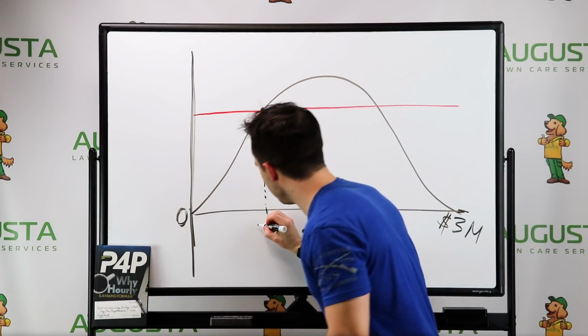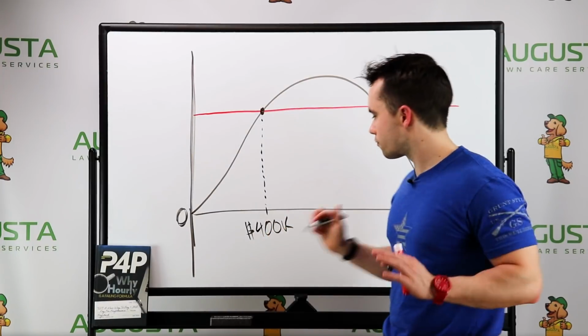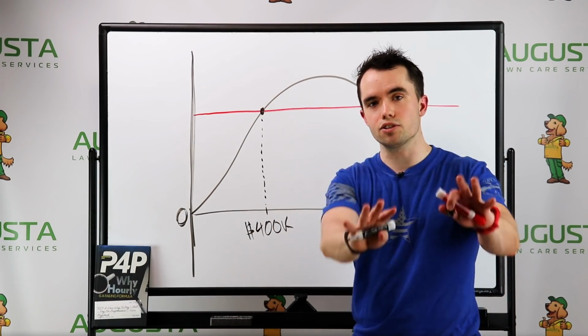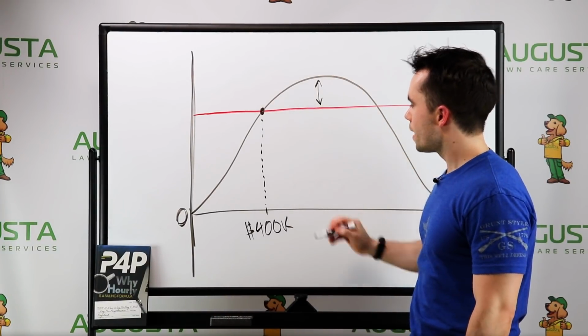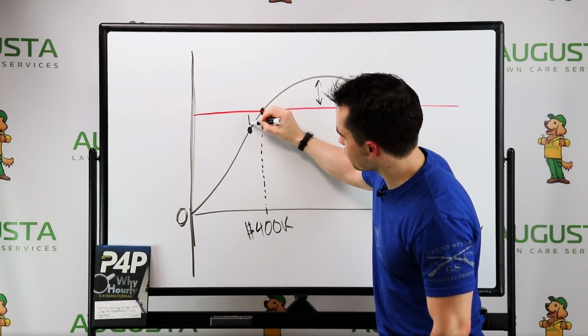For example, this might be $400,000, okay? At $400,000, if I make any less than $400,000 in this business, based upon my fixed expenses, I am not going to break even. Anything below that, I lose money. Anything above that, I potentially can now actually have a profit, because this right here is the profit margin. Now, if I make less than that, I'm gonna actually lose money, because now I have a loss.